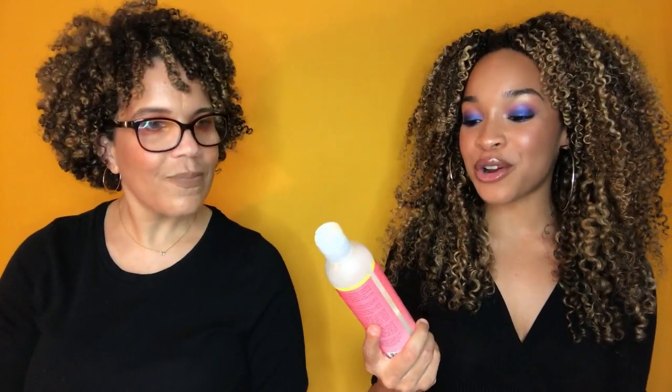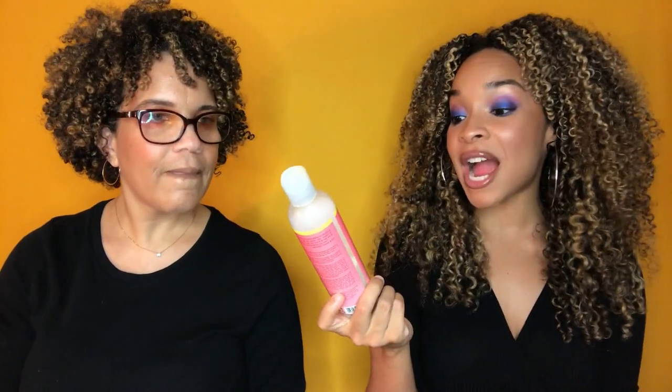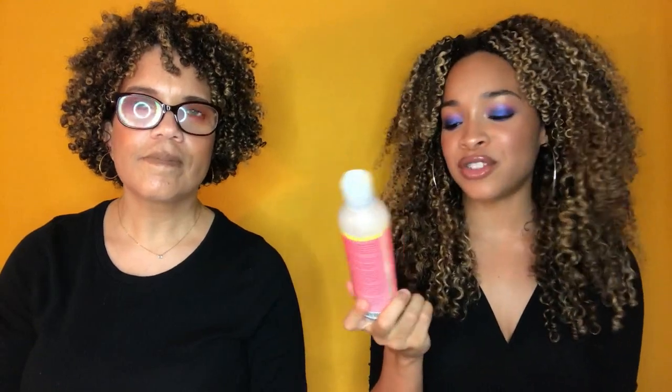Whatever, girl. So boring. Let me talk about this one. The Jane Carter Solution Curls to Go Untangle Me Weightless Leave-In. From the second we tried this, we loved it. We both raved about it. Amazing slip, great shine. It's just a great leave-in for whatever product you want to put on top of it. It's just a really good leave-in.